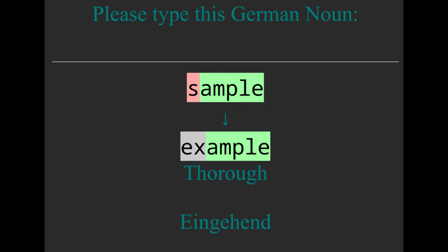Now, when we look at the back, you can see from the example how Anki will tell you if you were right or wrong. Letters that are incorrect in what you typed will show up in red. Letters that were right will show up in green. And in the original, it will mark in gray the letters that you wrote wrong.